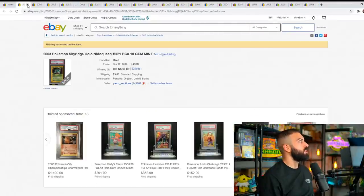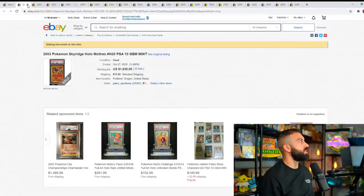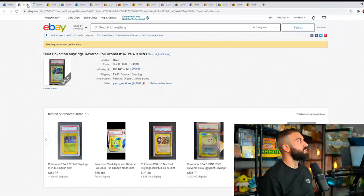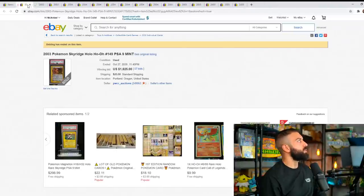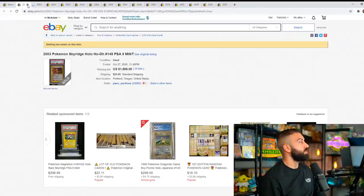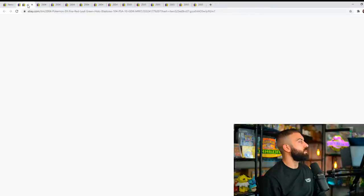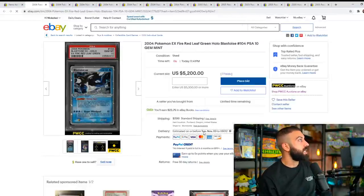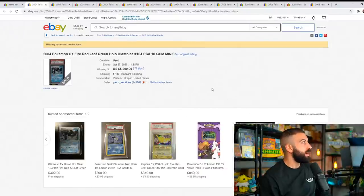Moltres 530. Nidoqueen 700. 69 for the Moltres and a 10. 325 for the Raikou. 360 for the Starmie. Crobat reverse 9, 235, 1600 for the Ho-Oh, almost 2000 for another 9 Ho-Oh, 465 for the reverse 9. Blastoise EX, Fire Red Leaf Green, ending PSA 10 for over $5,000.